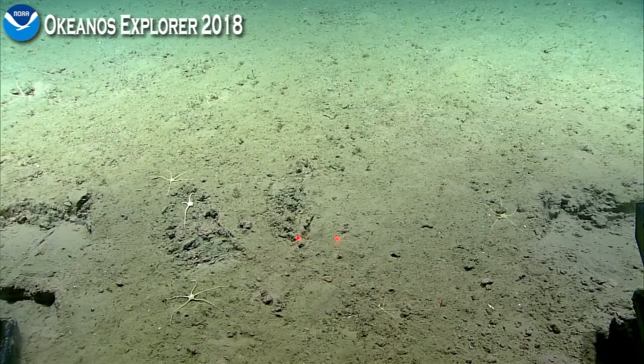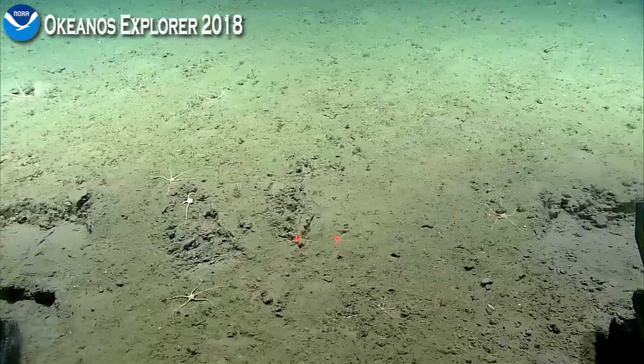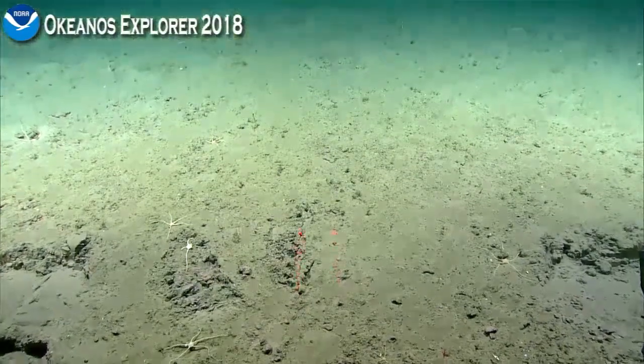Forming these little nice pellets. Broken cobbles or pebbles. A good collection of pellets, but I suspect they will fall apart between my fingers later on.